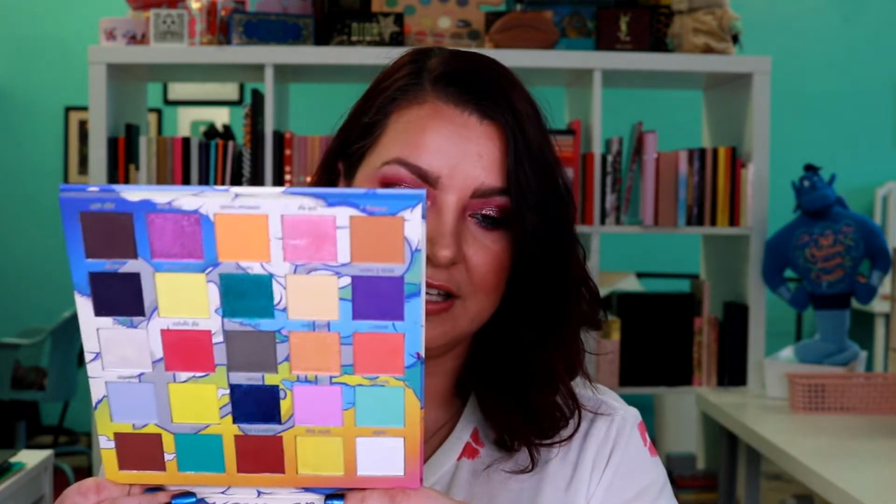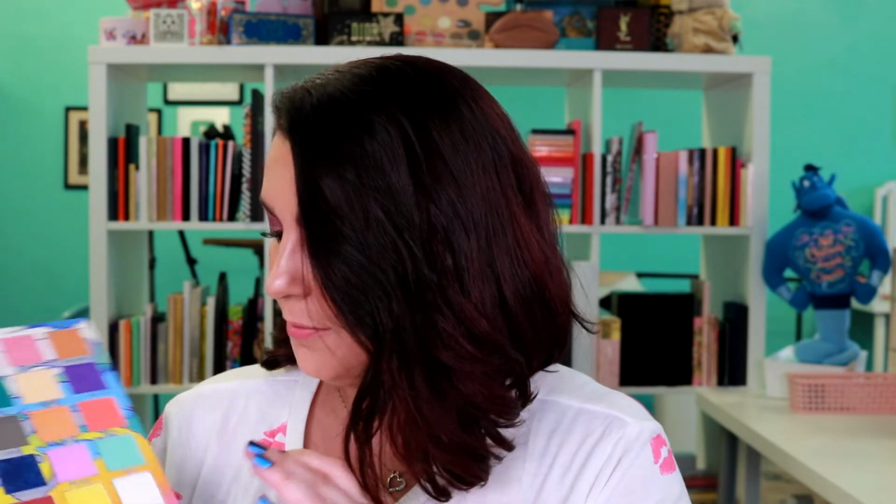Okay, next up, because I have two of these. This is the Made by Mitchell palette. So this is Head in the Clouds, which looks like this. Okay, she's a very pretty palette. So you can see with the shimmers.